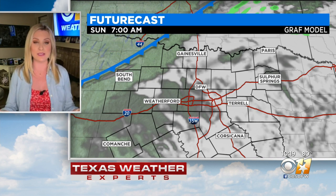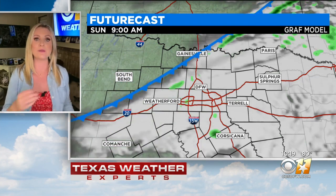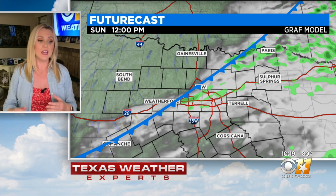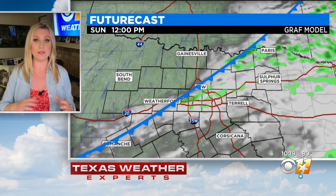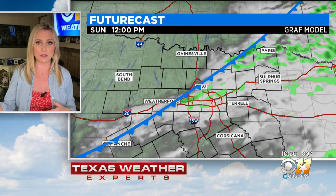So here's 7 a.m. on Sunday. Kind of getting started with those Mother's Day plans early. I think we've got partly sunny skies. So some of you are seeing sunshine, some of you are seeing a little bit more cloud cover. But as we get closer to midday, if you are north and west of the Metroplex, you may not notice much of anything tomorrow, other than the fact that our winds shift from the south to the north and temperatures cool off a little bit in the afternoon.